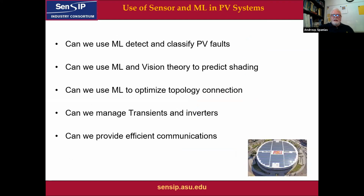So the problem at hand here is, can we use machine learning to detect and classify photovoltaic faults? So the idea here is the following. We started some of this engagement in this area back in 2011 when we started working with a Japanese company, a subsidiary of Mitsui. And at the time with the Fukushima accident, they were trying to deploy massive solar arrays in that area, and one of the problems they face is to really continuously monitor them, and if they can also control them from remote because of the radioactive issues that they have.